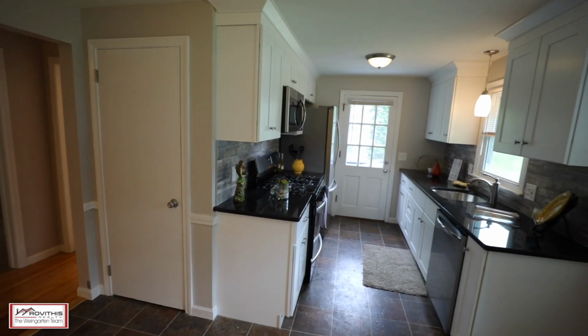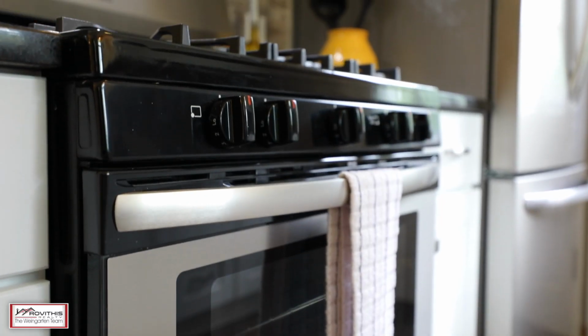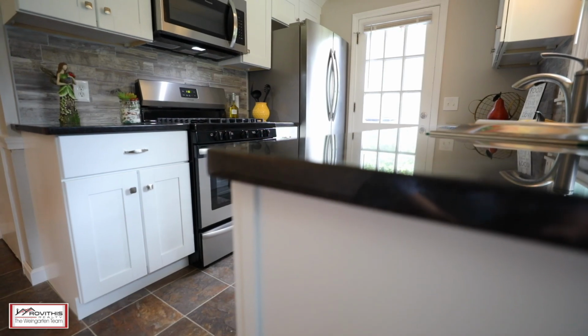Looking for turnkey move-in ready? Then this is the one. With an updated eat-in kitchen, which features granite countertops, stainless steel appliances, and updated white cabinets.